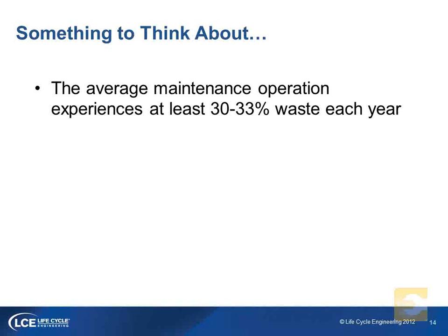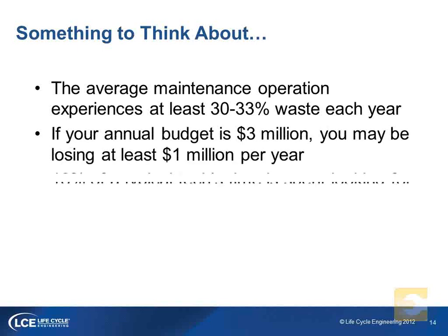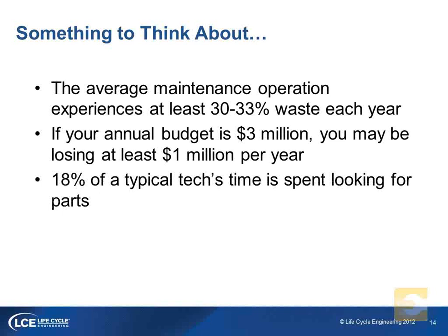Okay, and a couple things to think about here. These are a couple interesting statistics right here. An average maintenance operation experiences on average 30% wasted dollars, meaning that they're throwing good maintenance budget dollars at working on the problem and not fixing it. Okay, so again, that's that old adage, you have time to do it over again, but not right the first time. So that's an example right there. If the maintenance budget is $3 million a year, you may potentially be losing $1 million of that by poor maintenance practices.